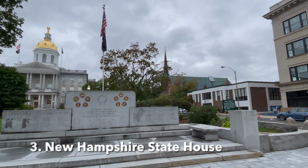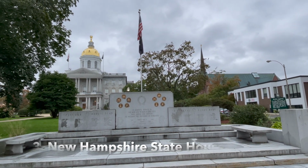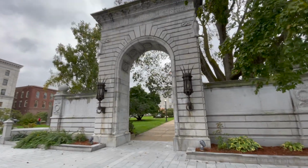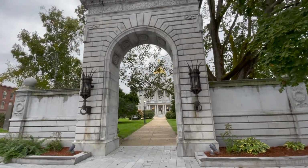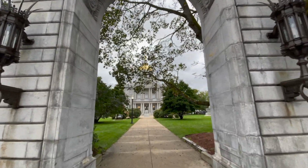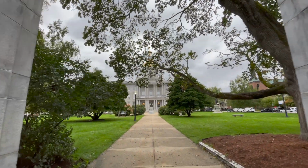Our next stop is in Concord, New Hampshire, which is where the New Hampshire state capitol is located. It's about an hour from Portsmouth. It's not a bad drive, and it is a nice capitol building. It is free to visit and definitely something to check out.